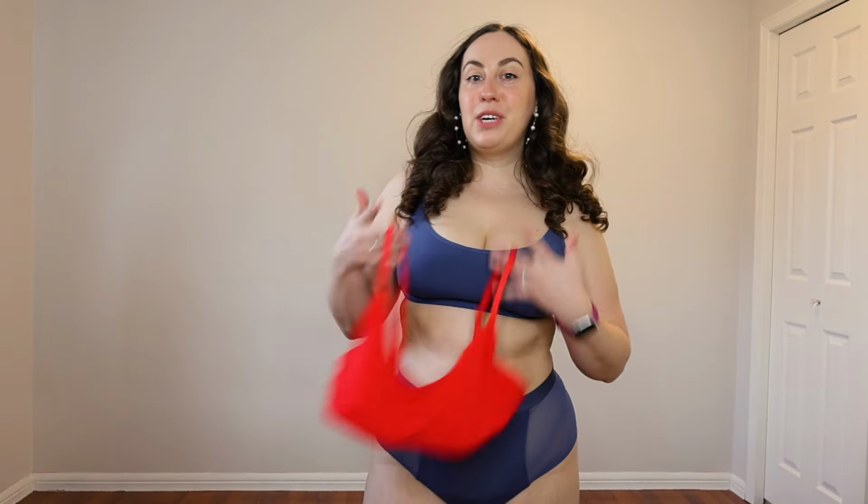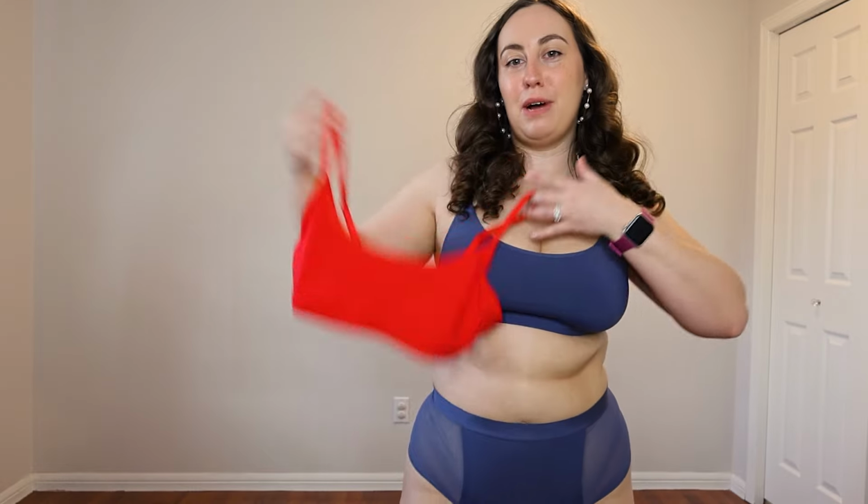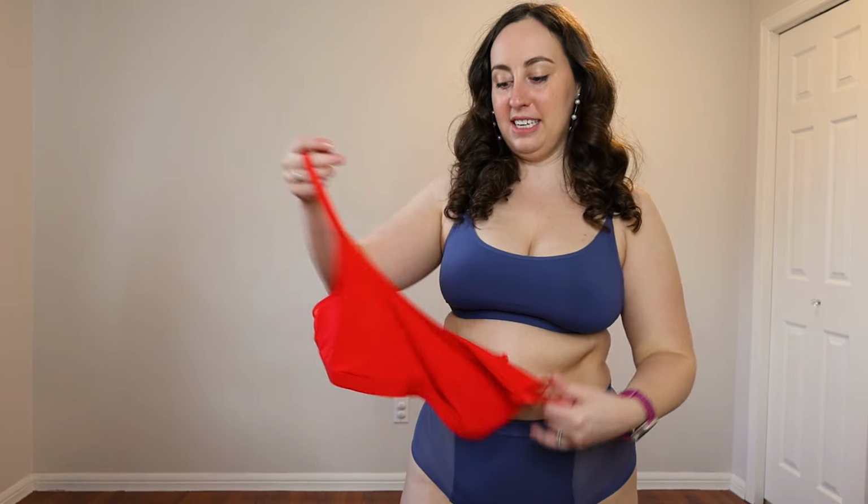The bralettes, obviously they're lower support, but I think you can tell that just by looking at them. But in general, I do think that they do a pretty good job with their bras and undies. And you can tell that I obviously must not dislike it too much because I do also have this exact same bralette in a different color.